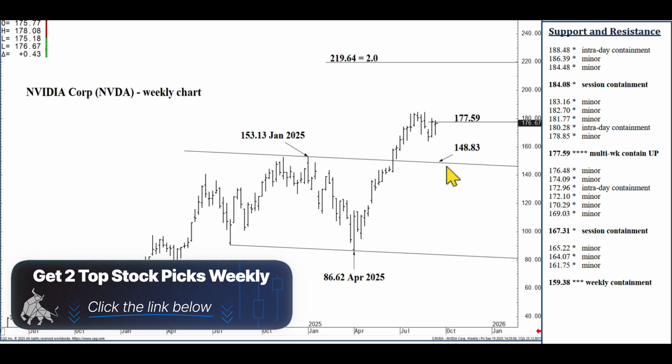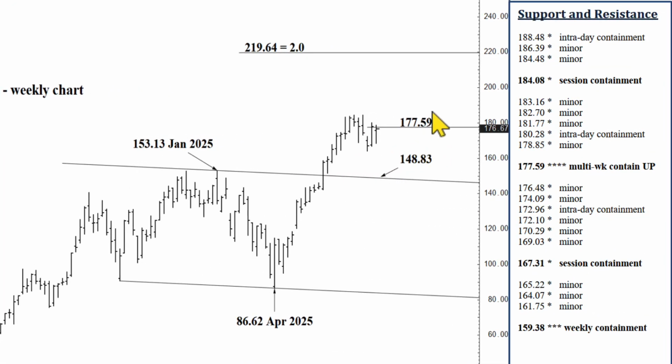That is a one-year channel top that, if tested, can contain selling through the rest of the year, and from here we could round up to new highs within a matter of 2 to 3 months. Inversely, if we close above 177.59, that skews us more to the upside, and I would then anticipate over the following 2 to 3 months this 219.64 full wave count, which is nothing more than subtracting the April low from the January high and then adding that back to the January high.